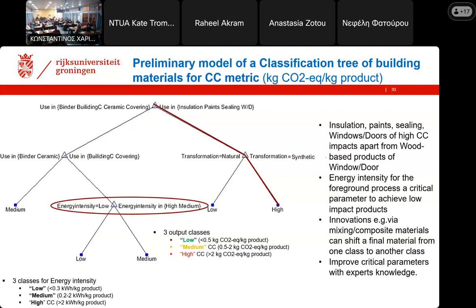Once we try to do an innovative action and create a new material, we should keep it at least marginally in one of the low or medium class labels. And the question for the designer is, how can we keep this low impact performance of the new innovative materials?